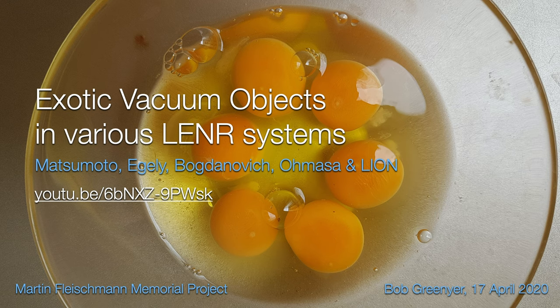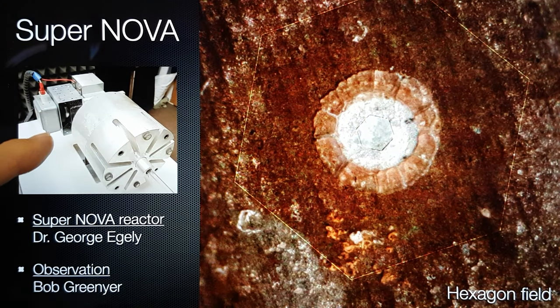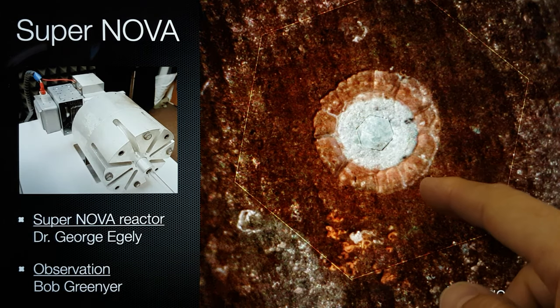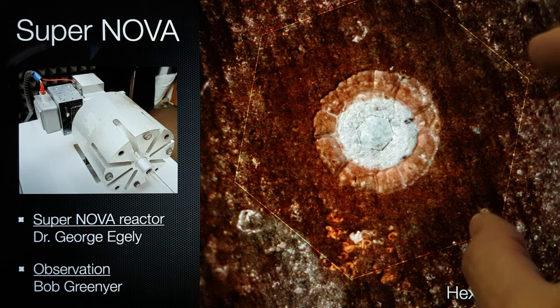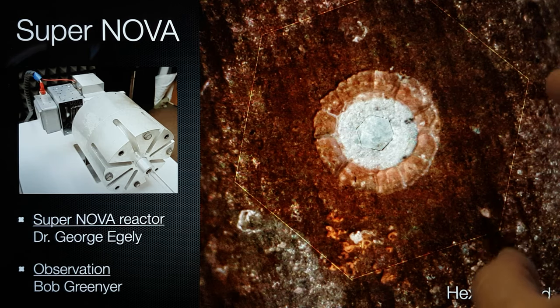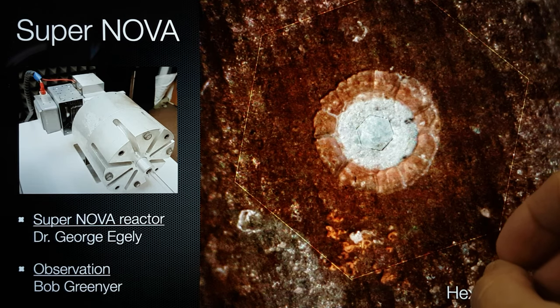We are preparing at the moment to run this supernova reactor. We're just waiting for a replacement magnetron there. And this was one of the strike marks that was observed on the inside clamshell. I picked this one out to show as EVO1 because it looked very similar to another one done in the 1990s and observed by Takaaki Matsumoto.